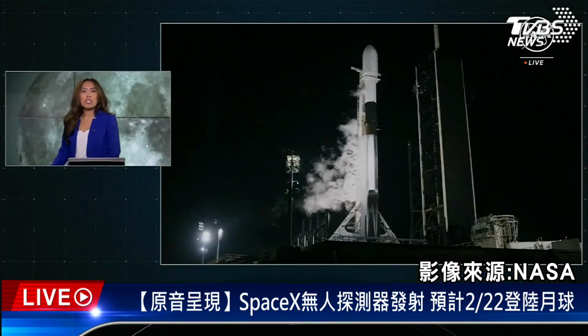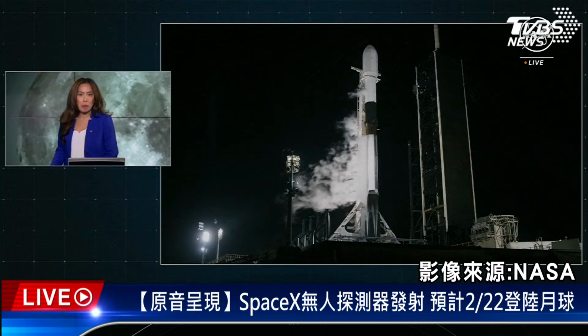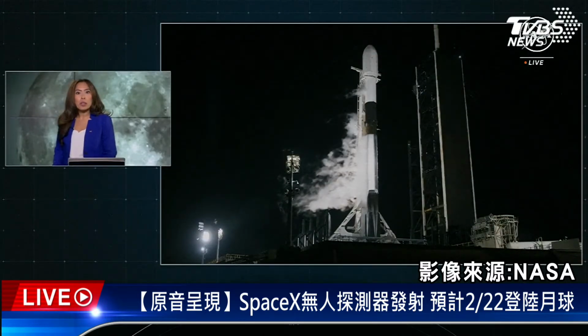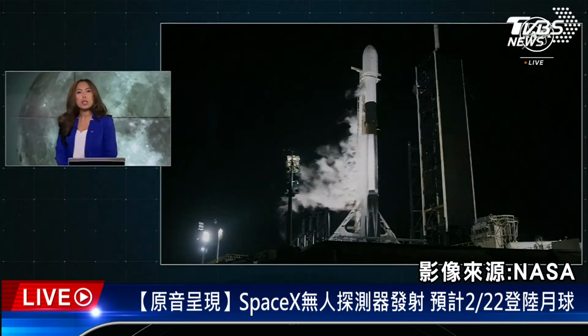The NASA instrument on the Nova C lander for this IM-1 mission is the Lunar Node 1 Navigation Demonstrator, also called LN1. That's much simpler. It's similar to when you use GPS to get to a destination. Let's take a look at how it works and what it will do to help support future surface and orbital operations.